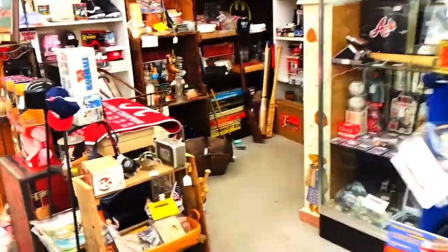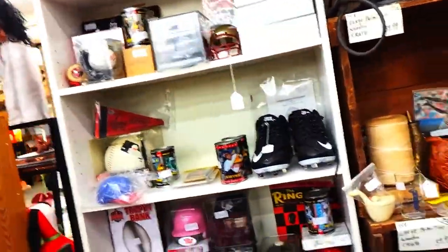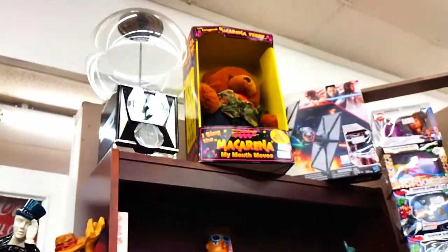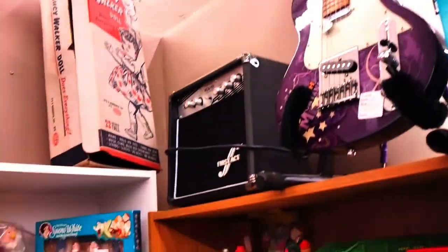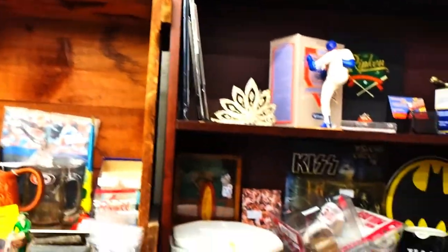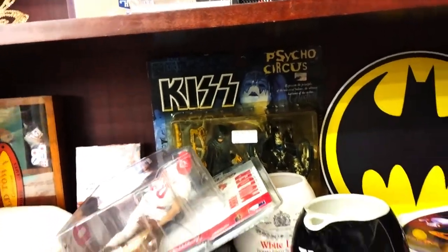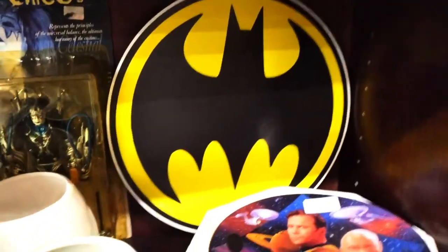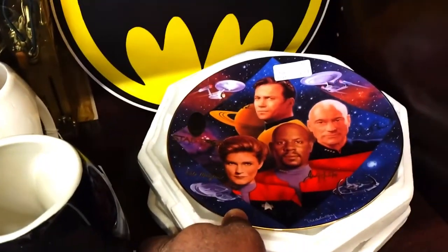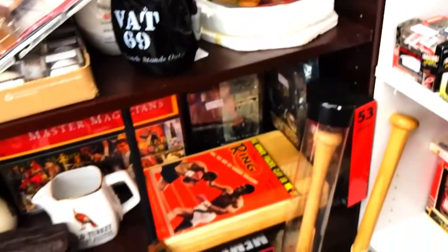Collectibles there. All right, so another collectible section right across the way. And got shoes. Got a Macarena teddy bear. I remember that. Guitar. Got Kiss collectibles. Yeah, I'm not a big rock fan, but hey, for somebody who's looking for that, hey, it's here. And that's a nice plate. I know somebody else might want that too.